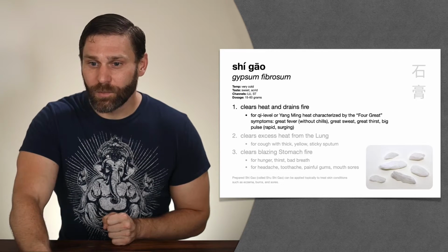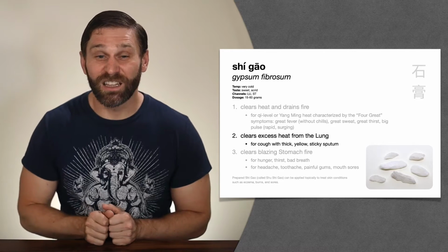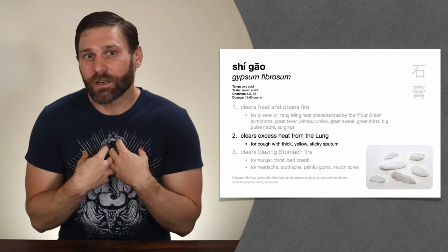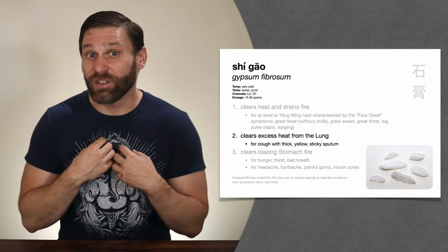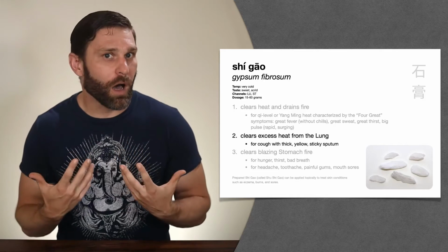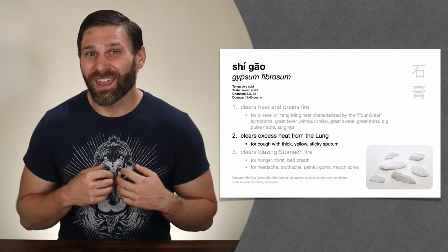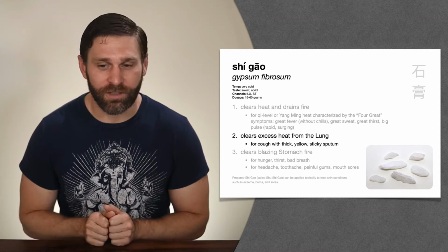But besides that, we also see that Shigao enters the lung and stomach channel. So Shigao clears lung heat, clears excess lung heat or replete lung heat. Again, if we have this heat in the lung, this interior heat, this could block the qi dynamic. This could block the diffusion or depurative downbearing of the lung qi. So we'll end up with cough or rebellious qi. Then we also said that this heat can cook down the fluids of the lung. So we get cough with thick, yellow, sticky, difficult to expectorate sputum.